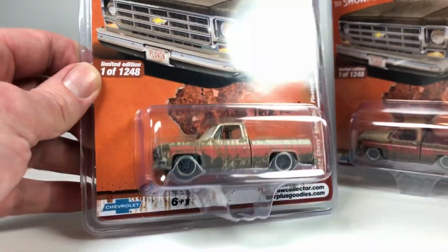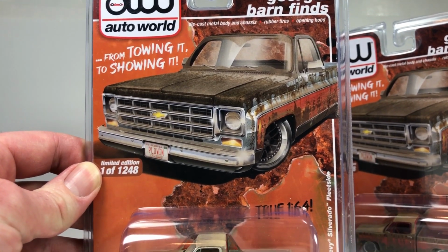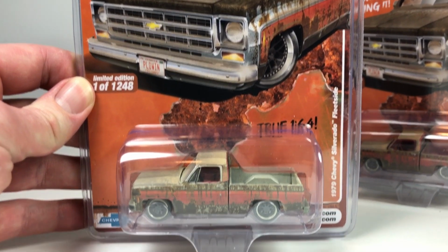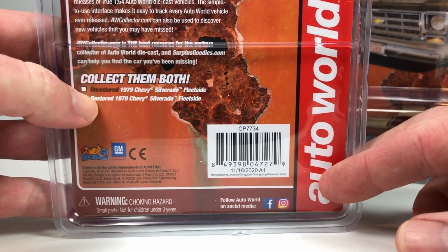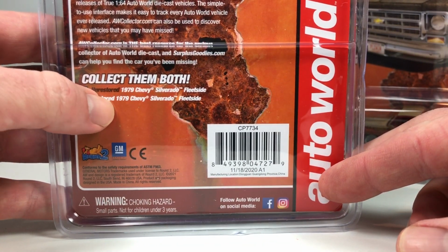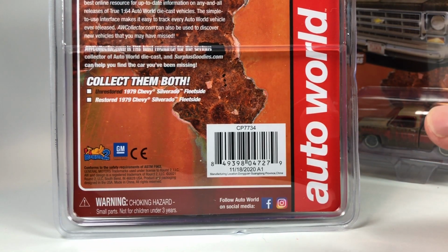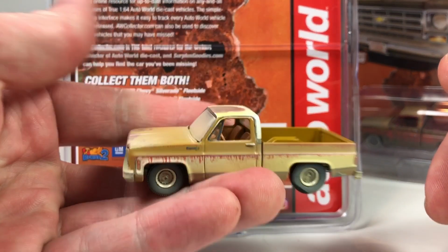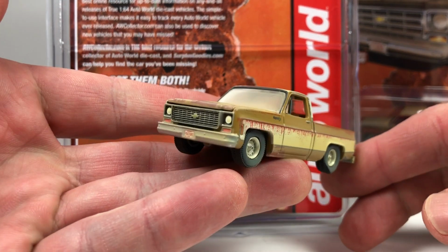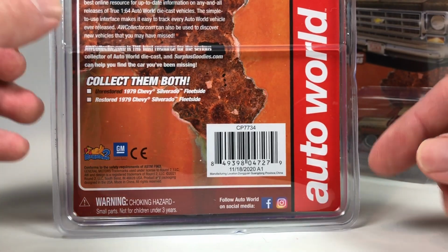So we're going to take a look here at the card art. We've got all the rust on there. It looks absolutely fantastic. Let's go ahead and flip her around. So here's how to collect them both. You've got the unrestored 1979 and the restored 1979. I think the other one was a 73. So it is a different tooling technically than this first release. This is a 73. I think the main difference is the front grille, but we'll take a look at that.